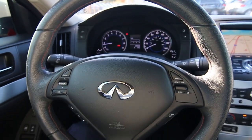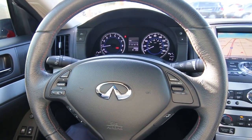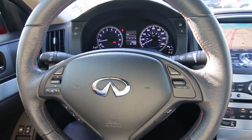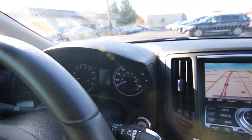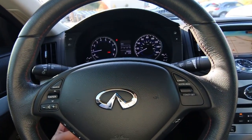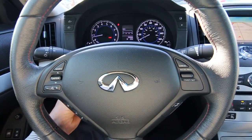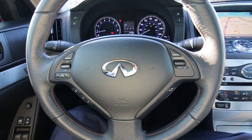One cool feature that you find in the G37 that we don't see in the Q60 anymore, I don't know why Infiniti got rid of this feature. They offered it in a lot of their vehicles, but eventually it kind of went away. It is a tilt gauge cluster. The whole gauge cluster moves up and down with the steering wheel. The reason they do that is so that the steering wheel will never obstruct the gauges. That can sometimes be an annoying thing, and with that tilt gauge cluster, that alleviates the problem. We don't find that in Infinitis anymore.